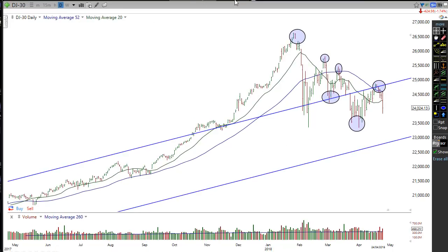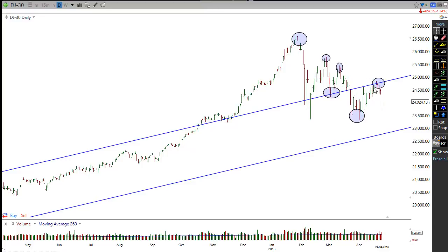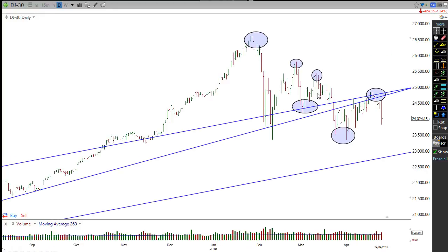Let's bring this up to just a blank chart. Quick tip for you guys that are trying to analyze what's really going on with the markets: the best thing to do is bring up the chart itself. The first thing to do is bring up that weekly chart and look at what we call parameters in the markets, which means where the long-term support and resistance lines are right now, and what's actually going on.